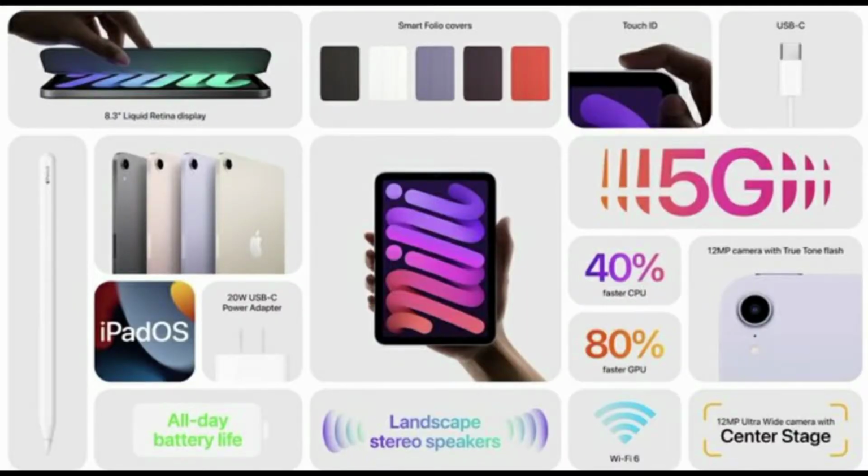Now, does it have the latest and greatest CPU? It doesn't. It also only has the single 12 megapixel camera on the back, but it does have 5G and Touch ID. It is 40% faster than the last one and 80% faster on the GPU, so I'm 100% on board with that. With the landscape stereo speakers, I'm here for it, man. This is just a very brief kind of first impressions and what I think about it.